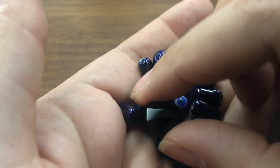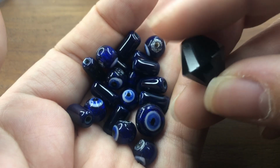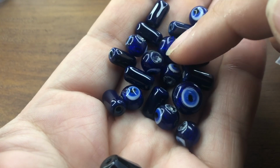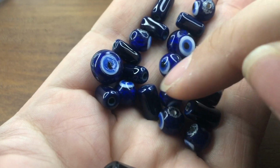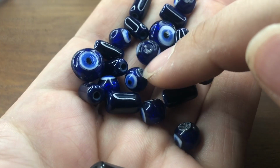Okay, so there's a big guy in here, big crystal. No, I can't tell if it's a crystal or not. But it's cool. It's a nice faceted bead. We've got these tubes, and then we've got 2 different sizes of evil eyes. So we have 2 big ones, and then some more of the other size. Actually, these are still bigger. These are about the same size though. That's cool. I love that it's a mix.